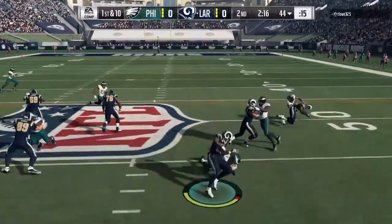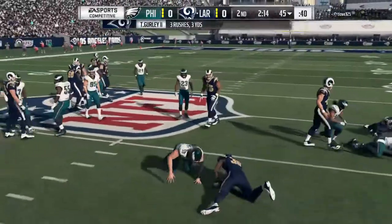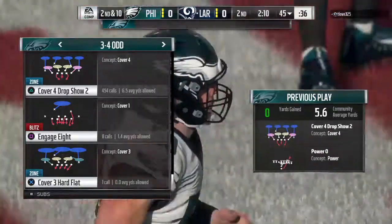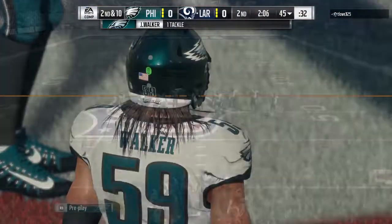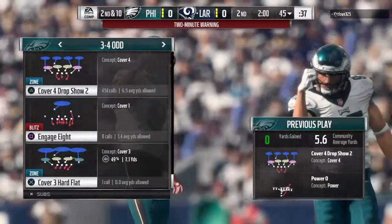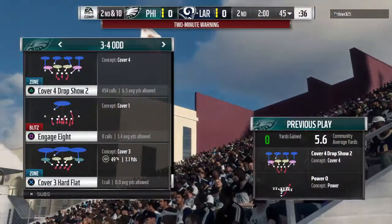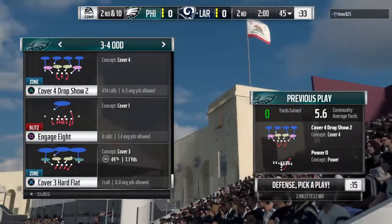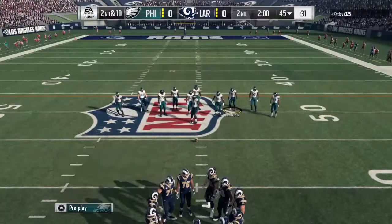Gurley again here on 1st down. And this carry not as productive. He's swallowed up at the line of scrimmage. No gain on the play. It'll be 2nd down. Two minutes remain in a scoreless first half. We're back to the City of Angels after this timeout.